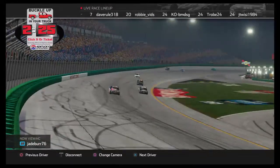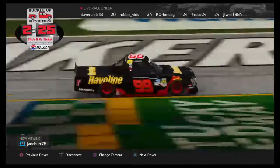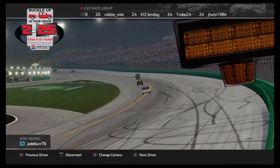As we see Robbie Vitz coming down, looks like he's pretty slow. And we see the 09 of KO spun around on the backstretch too.